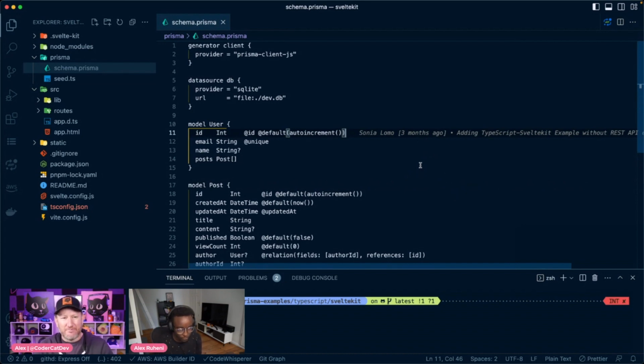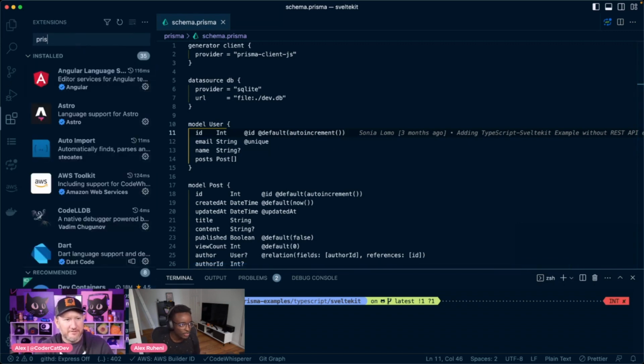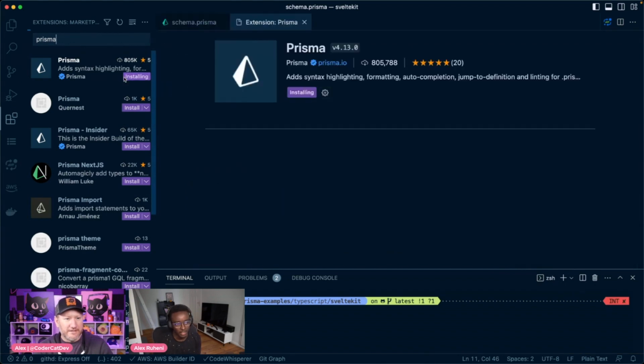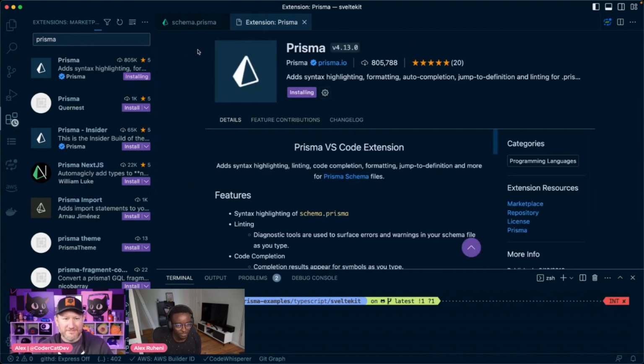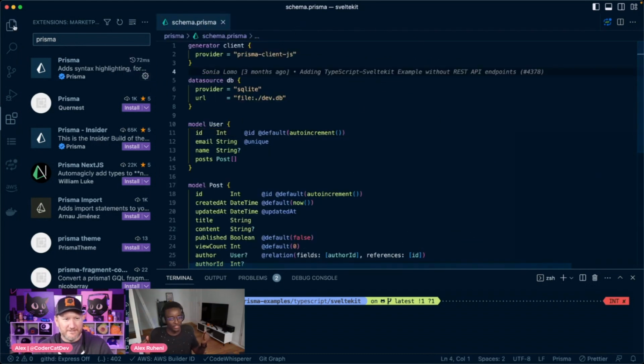Is there a .prisma extension I should add to VS Code so this highlights? That was actually the next step. There's a Prisma extension. If you go to the extension store and search for Prisma. Nice. And yeah, the first one. Getting popular. Nice. Then we have highlighting.